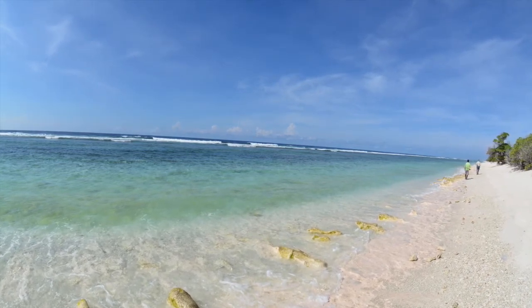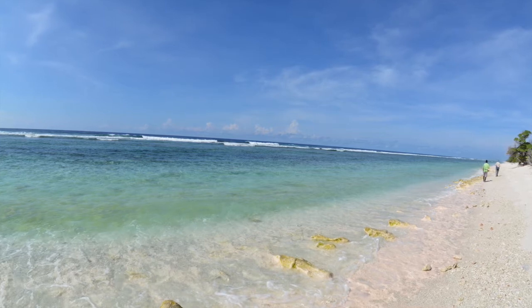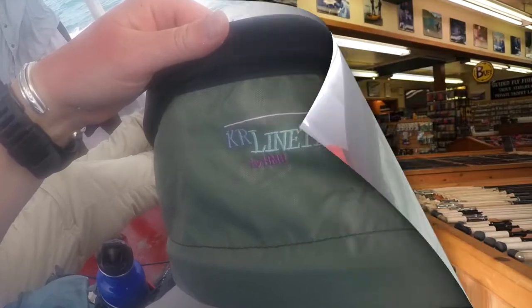What we discovered while walking along this beach here, which is down at the Korean wreck, is that it would be really handy to have a stripping basket. And we noticed that one of the guys who'd been fishing Christmas Island for years had this KR line tender, and he was from Singapore.